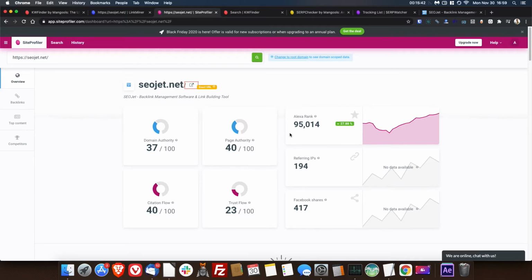And Alexa, this is a ranking of websites across the internet. And ideally you want to be like number one. Google is number one. I think Facebook is number 3, YouTube's number 2. It's been that way for a long time. So anyway, you want to be as close to 1 ideally as possible.